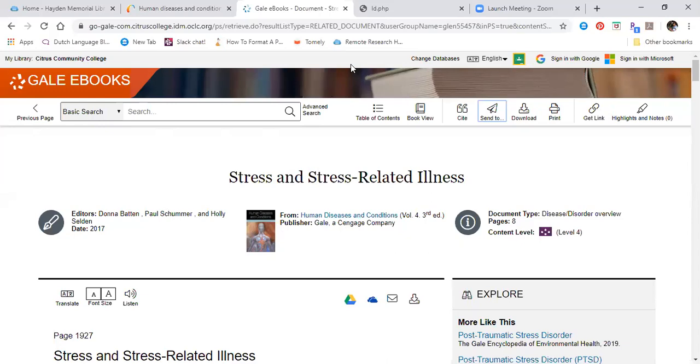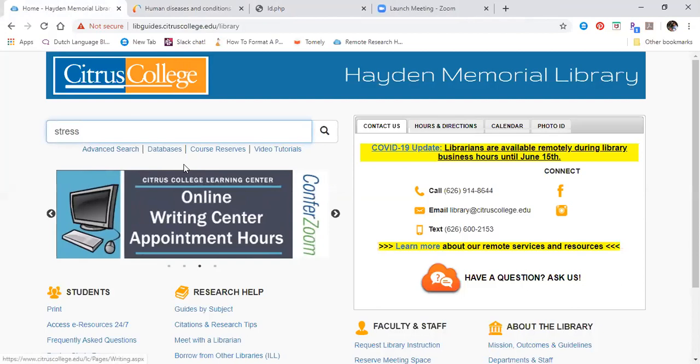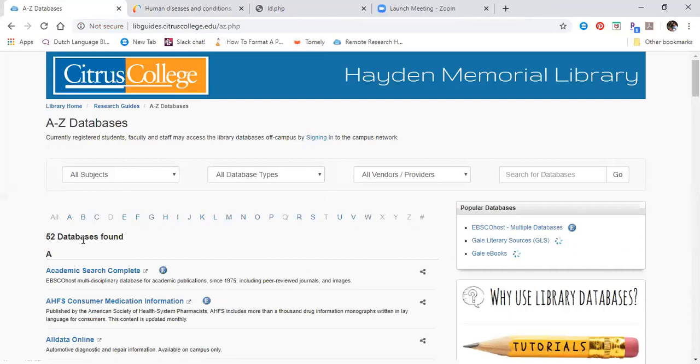However, we have more than one ebook database available. Let's go take a look at the other ones here. So what I'm going to do is go back here to our library homepage, and I'm going to click databases. So we have 52 databases available at Citrus. I'm only interested in looking at ebooks right now. So I'm going to click all database types and pick ebooks.